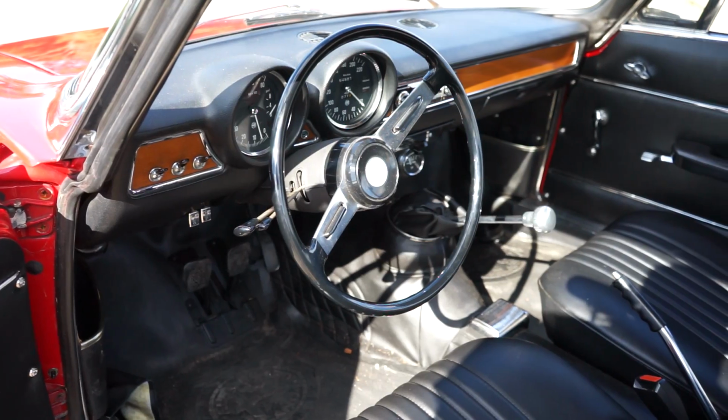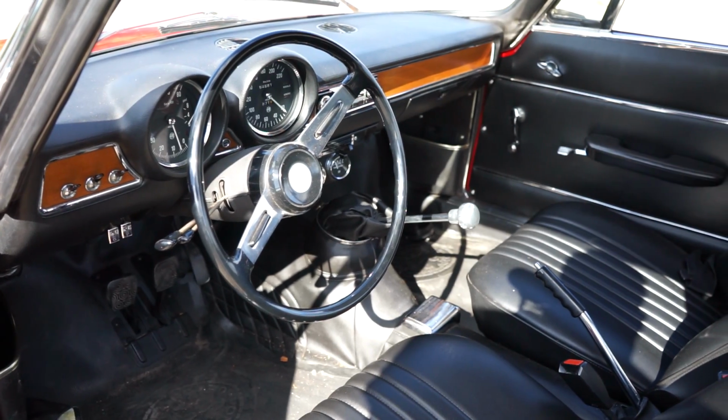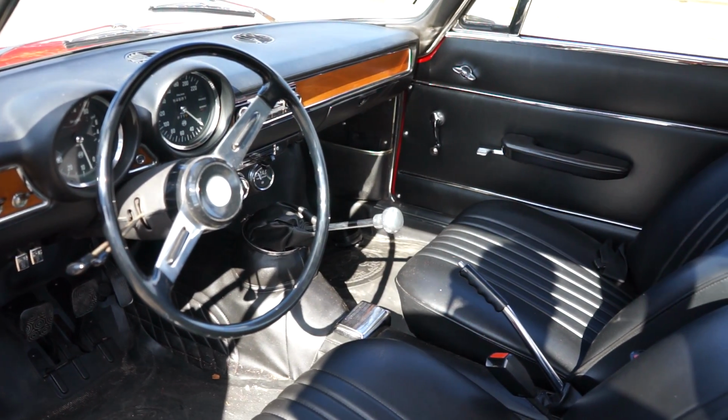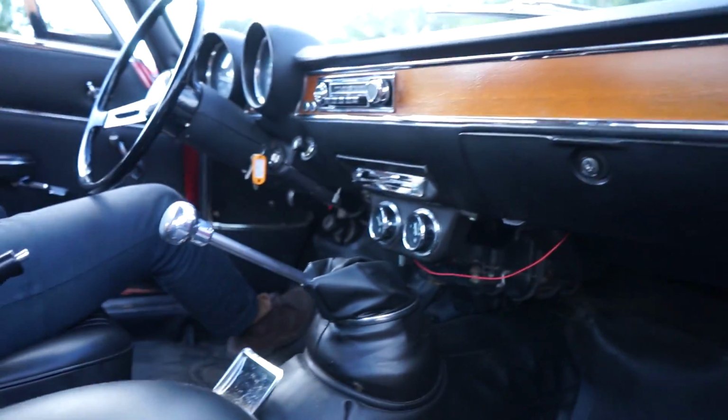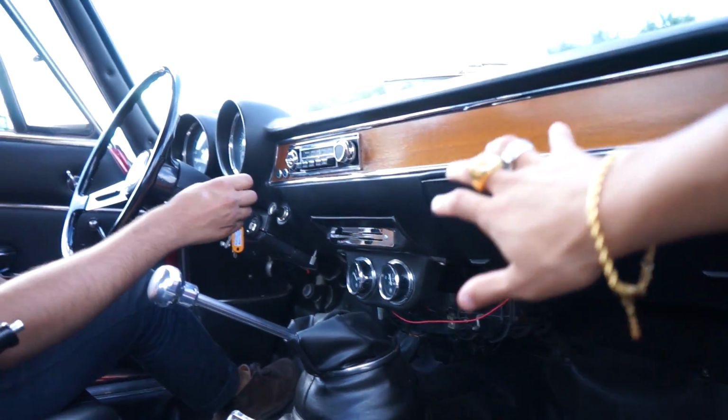Right, so here we have the interior of the car, and this for me is probably one of the big party pieces. I love the interior of any classic car, but when it's a classic Alfa Romeo with finishes like this, that's just so sick.